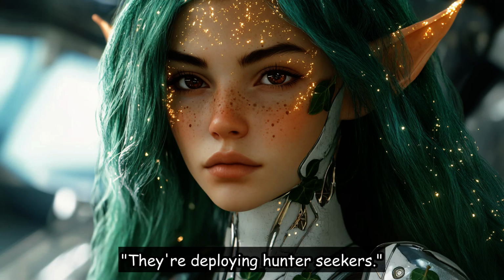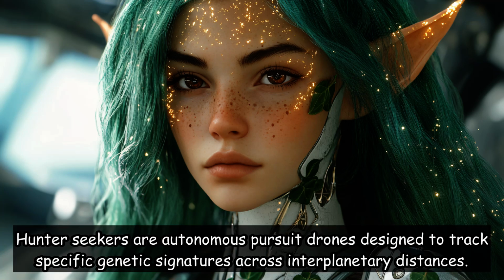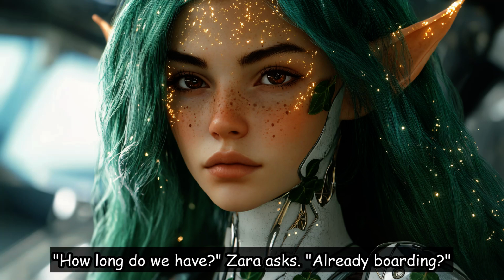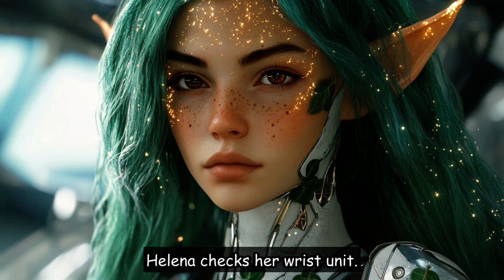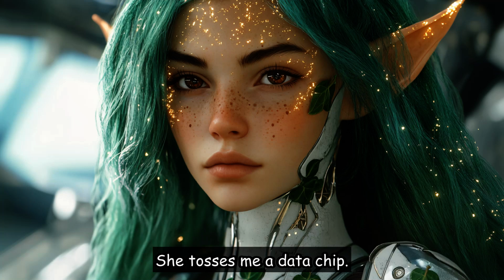"They're deploying hunter-seekers." My blood runs cold. Hunter-seekers are autonomous pursuit drones designed to track specific genetic signatures across interplanetary distances. They don't give up, and they don't miss. "How long do we have?" Zara asks, already boarding. Helena checks her wrist unit. "20 minutes, maybe less. I've filed a maintenance delay to buy you some time, but it won't hold for long."